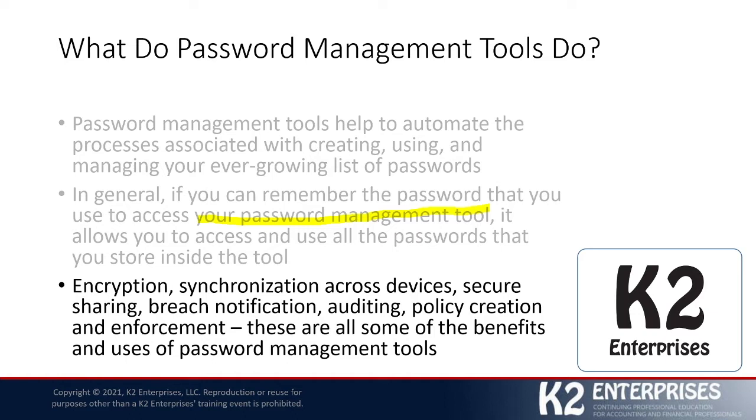A lot of these tools, for example, will have specific features and specific functions that might be of benefit. You know, for example, like synchronization across devices, secured sharing, breach notifications, auditing, password policy, and more. These are tools that may or may not be present in the specific tool that you have, but they're present in the market for the different products that are out there.